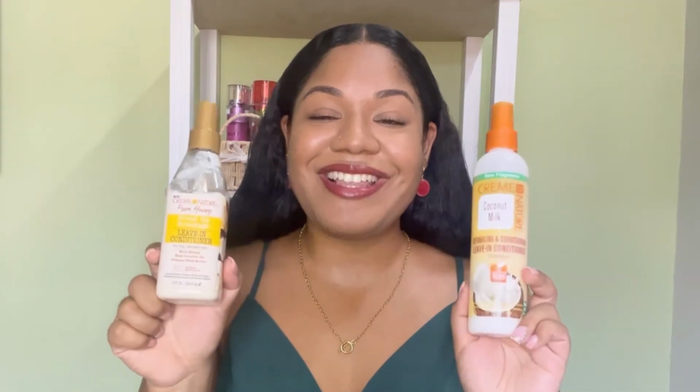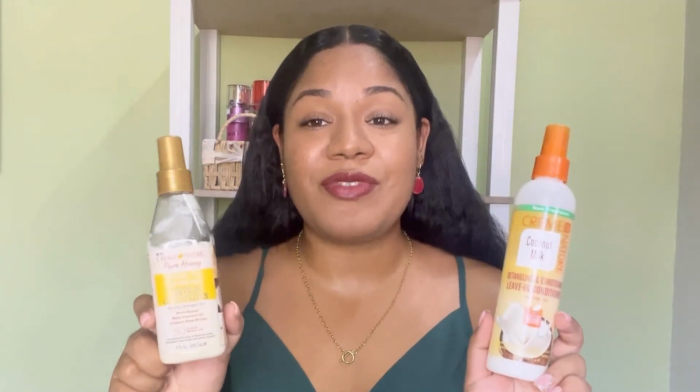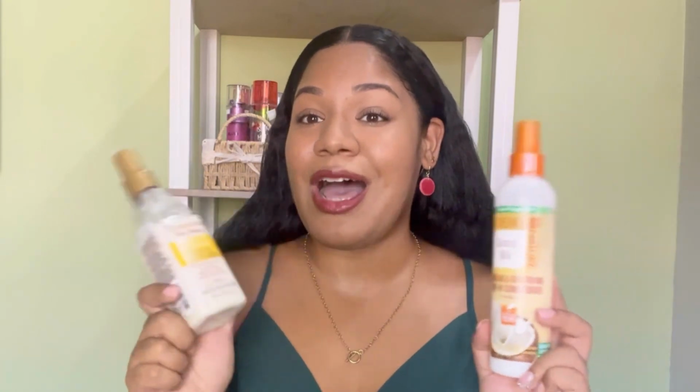In second place is the second Cream of Nature conditioner, the Cream of Nature Pure Honey Breakup Breakage Leave-In Conditioner. This product was also a recommended product to me and I instantly fell in love with it for its moisturizing benefits. These are absolutely great products. Major kudos to Cream of Nature for developing formulas that can facilitate relaxed hair needs such as moisture and protein balance.